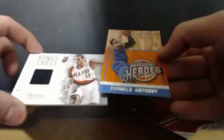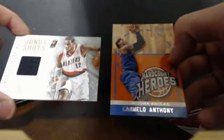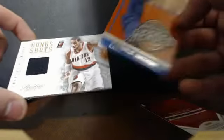Oh, what's up? And I got, nice. Hardcore Heroes. Got Carmelo Anthony, Hardcore Heroes, back to back. At first I thought I saw that Blazers, man. I thought that was Damian Lillard. Dang, that was crazy. That would have been sick, huh? It's not numbered. LaMarcus Aldridge.